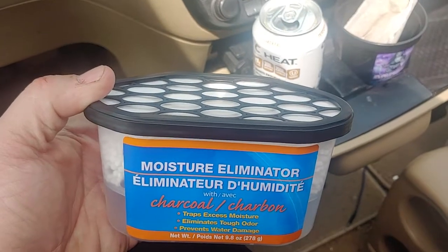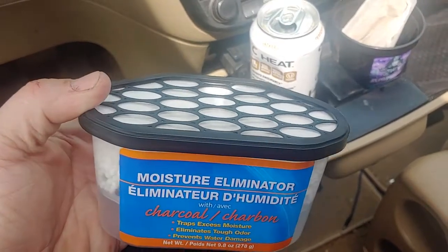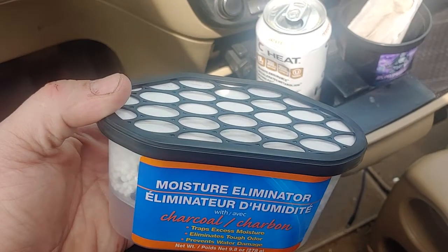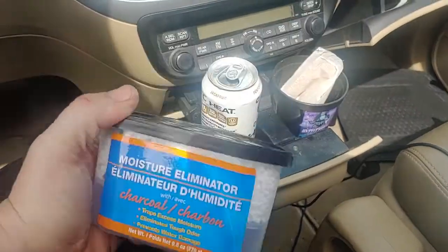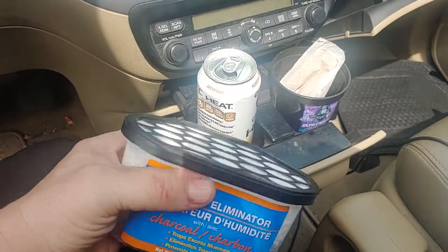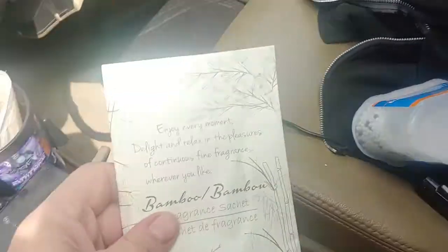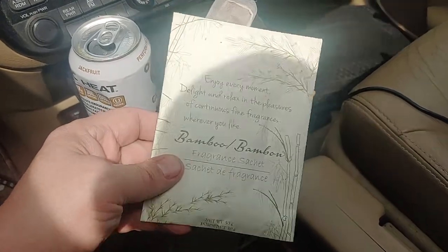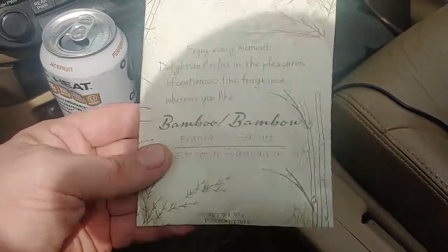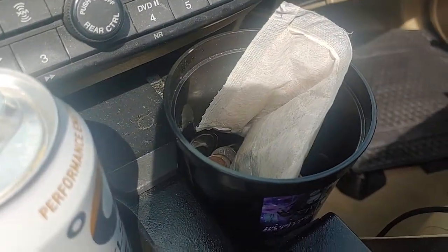You can put these anywhere in the car, in a drawer. I put them either under my seat sometimes or in the little back compartment behind the seat, and it really does a good job getting rid of smells and moisture in the car. And these little satchel things, I like these instead of air fresheners myself. I like the bamboo one, and that's what they look like out of the little packet.